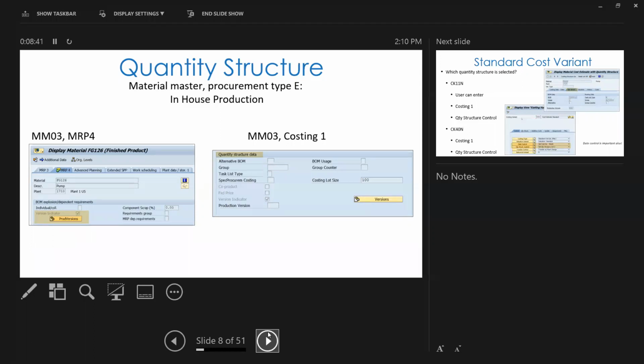Then notice on the Costing 1 tab, I have this group of data called quantity structure data. There's that phrase. And notice that I could indicate bills of material, routings, production versions. Also notice costing lot size is found there. That's really important to our quantity times price calculation to know how many we're costing.